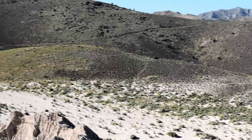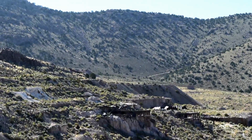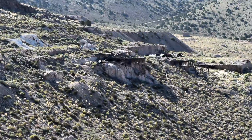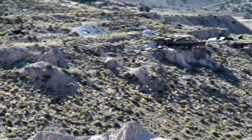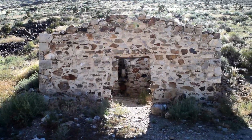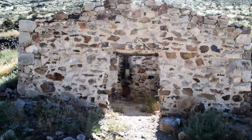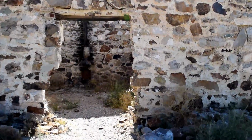There's some scattered ruins. I assume this is where the old mill used to be. Let's see if we can get a closer look. There is a building just down the way here before we get to the old mill ruins. I assume that's what it is anyway. Not much left of this one, just the walls.